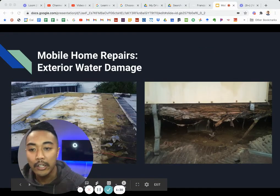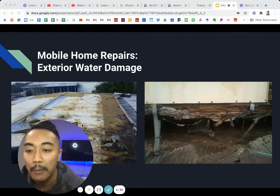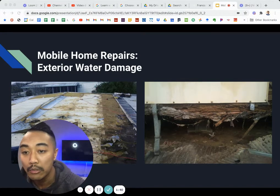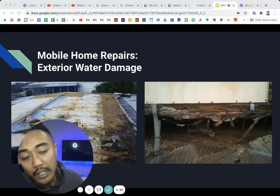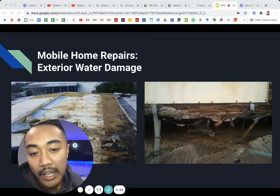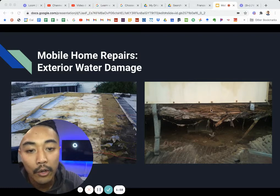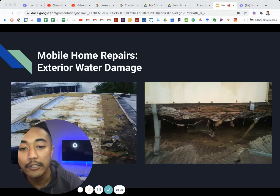So the exterior water damage, the roofing itself, if the gutters aren't done properly and water can sit above the home, you can have water damage problems on the roof of these homes. Especially on the 1970s homes, they have foam or metal roofs. They're not really the standards of roofs today, so you definitely want to have that checked out. Now, this is kind of the underbelly of the home, which is the insulation and stuff, and you can see there's tearing and some water damage there as well. So be mindful that you can see that there.